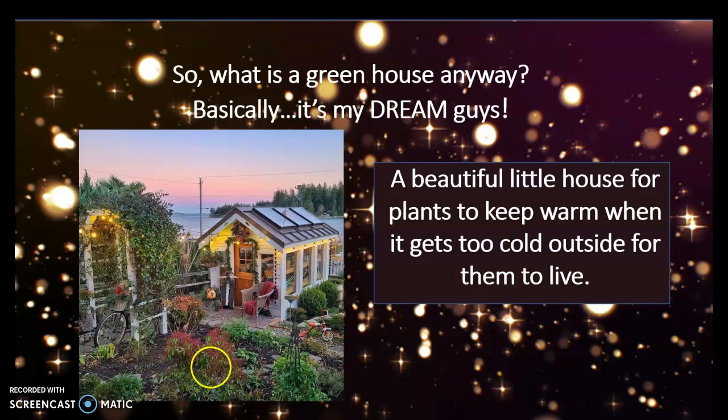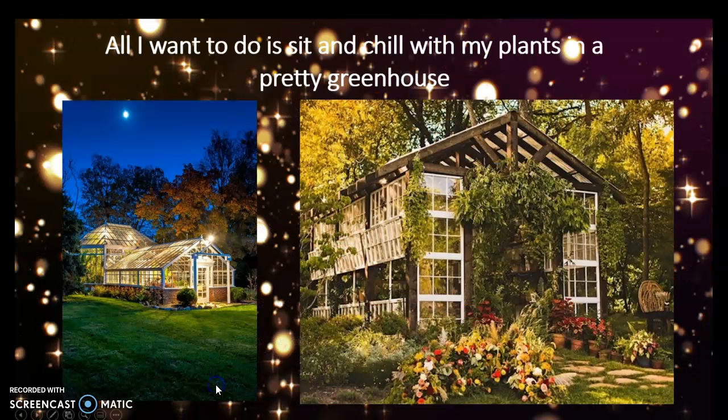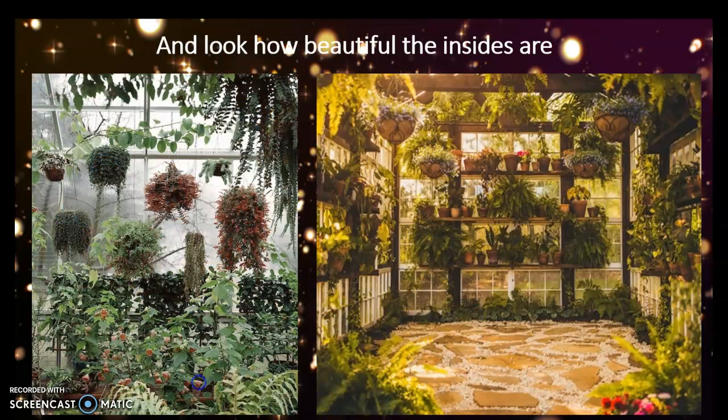On the left, you see a little greenhouse. So this is my dream. Eventually, one day, I will own a greenhouse. Maybe not as big as the one on the left, but possibly the one on the right. But you'll see that they kind of have this magical feel, because plants are really cool. And I guess that people that have plants want to have cool places for their plants. Makes sense. And these are inside images of the greenhouses that I showed you.